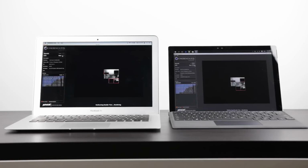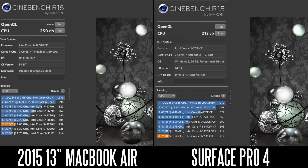Now, the first thing we did is ran Cinebench R15, which is going to test out our CPU capabilities on both computers. The M3 processor, the baseline configuration of the Surface Pro 4, got about 212 points, versus you're looking at about 259 points on the Core i5 processor we get on the baseline configuration of the 13-inch MacBook Air.